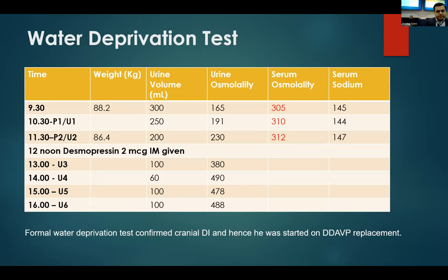As he had the symptoms of polyuria and polydipsia, he was drinking about 4 liters of fluid during the day and 2 liters at night, and passing a lot of urine. So we wanted to confirm that, and we went for the water deprivation test. Unfortunately, he misunderstood about the fasting, and when he came to the test, he was fasting. So as you see, the serum osmolarity already was quite high in the morning. That's why after a couple of hours, once we found the serum osmolarity to be high, we moved to the next stage and gave desmopressin.